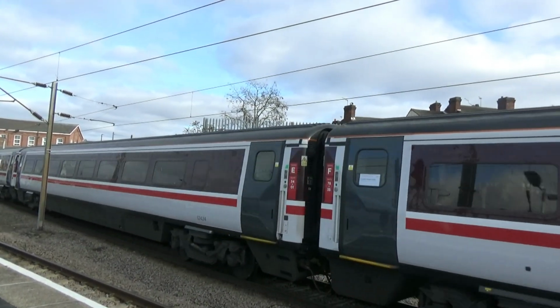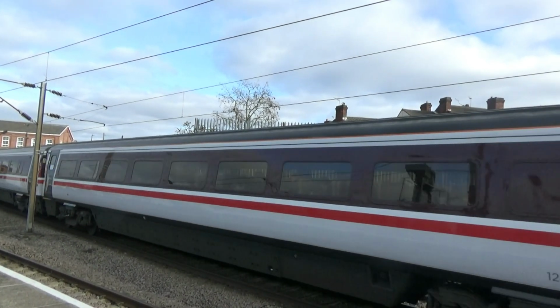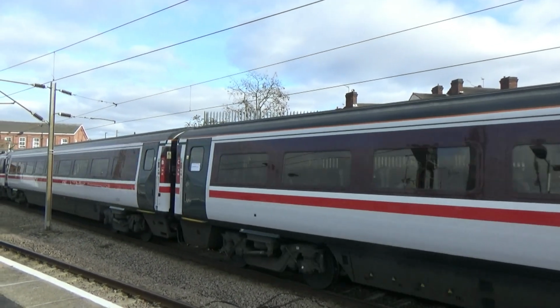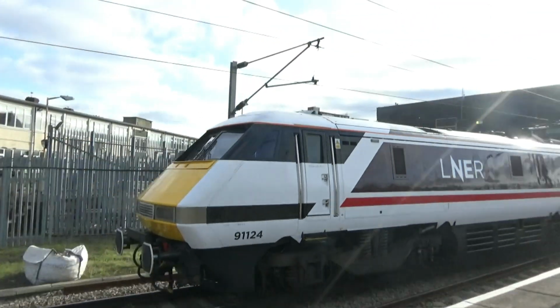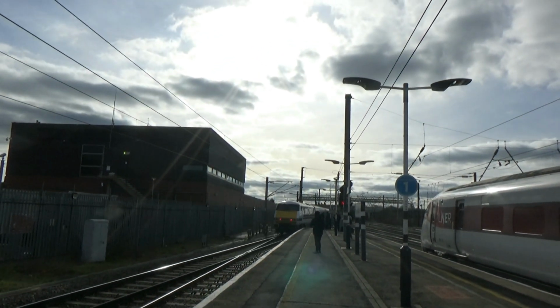And the Class 91 is coming forward. Class 91 at the front, which is 91124. This was previously named Reverend W. Awdry, one of my favourite ones to catch out of the station, right there.